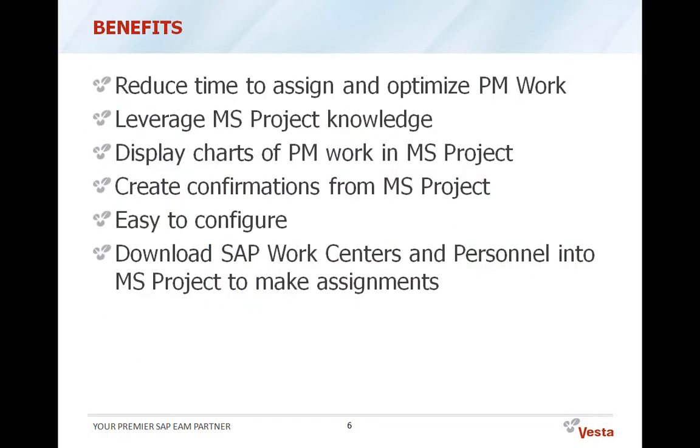Some of the benefits our customers see. Number one, we're reducing time to assign and optimize PM work orders. By transferring all the information into MS Project, we're giving you the opportunity to use the MS Project knowledge to optimize your project plan, your workflow during the week or during a shutdown, turnaround, or outage. We're leveraging the MS Project knowledge that you have.